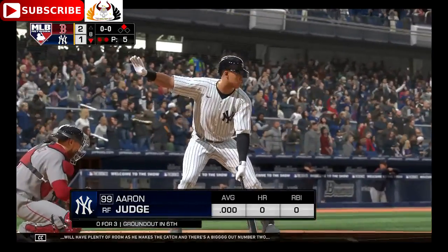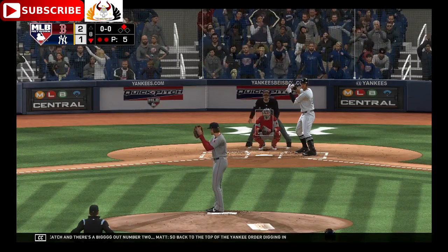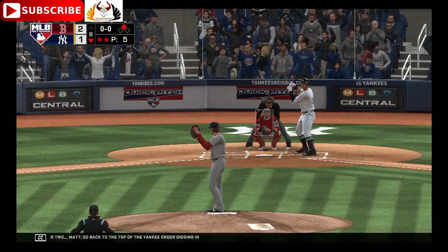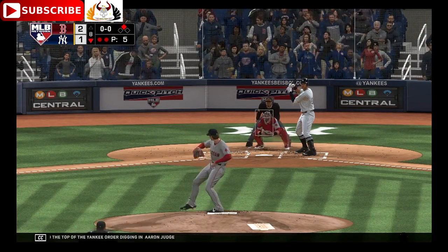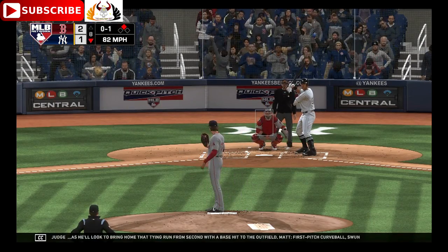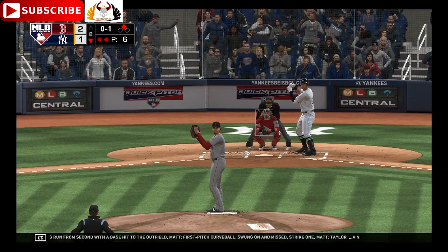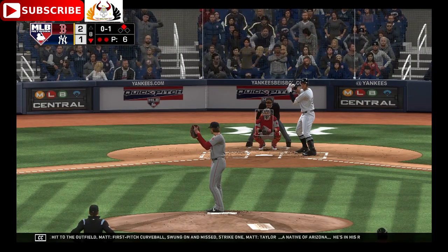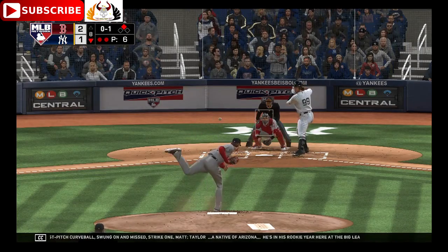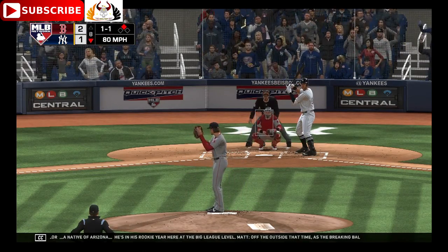Now batting. So back to the top of the Yankee order. Digging in, Aaron Judge, as he'll look to bring home that tying run from second with a base hit into the outfield. First pitch curveball swung on and missed. Strike 1. Taylor, a native of Arizona. He's in his rookie year here at the big league level. Off the outside that time as the breaking ball can't catch the zone.